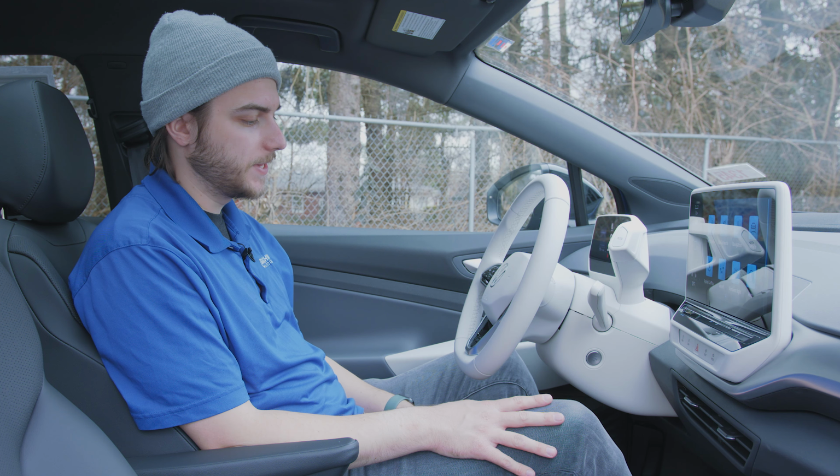And then again, just like the outside, these door handles don't actually move all the way out like you'd think. They're not mechanical, they're electronic. So you're just going to pull a little bit and they're going to go ahead and pop open. So an interesting little system there.